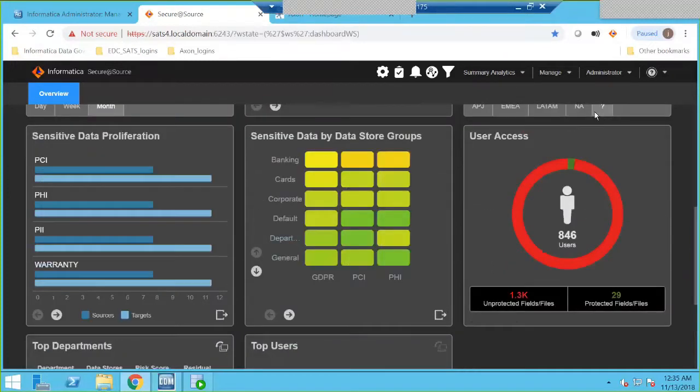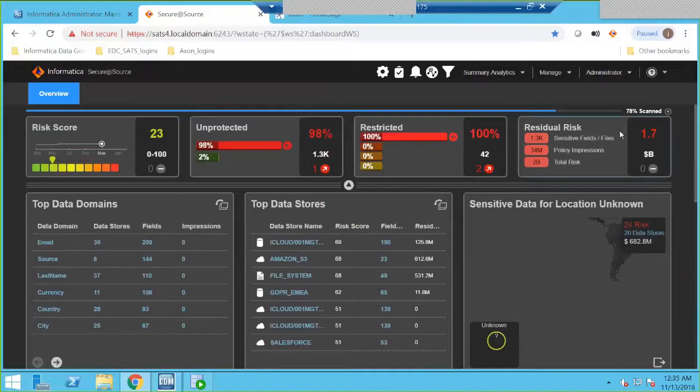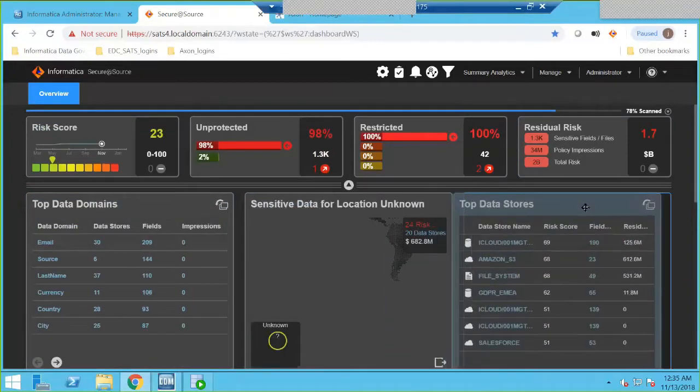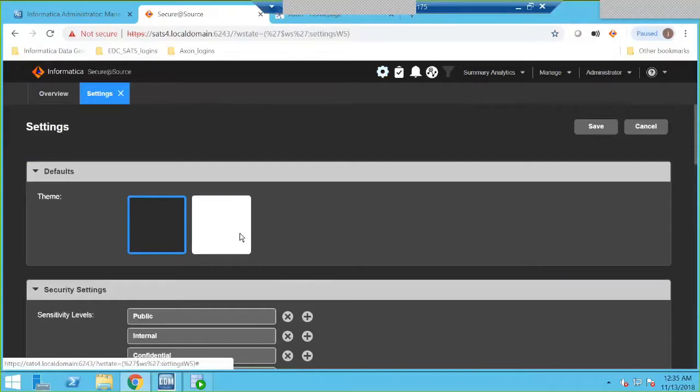If you look at the screen on top as well, it gives you a picture telling you how much of the data in the organization is at risk. Another beautiful thing about this dashboard is that it's completely customizable. I can move it as and where I want depending on the view I would like to have, and I can resize it if I really want to.